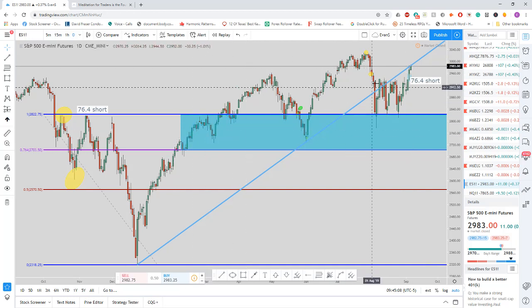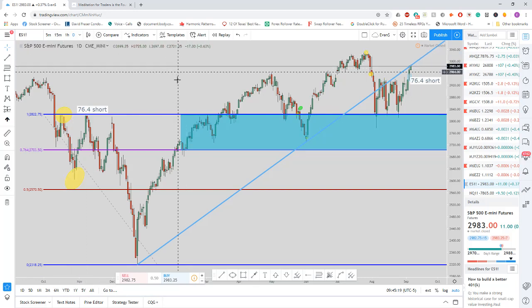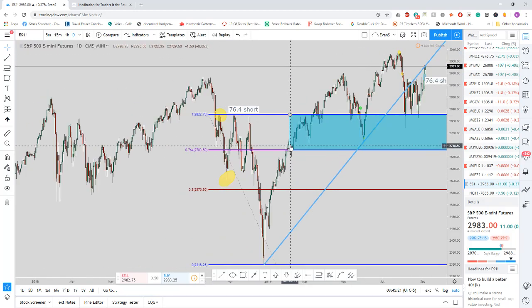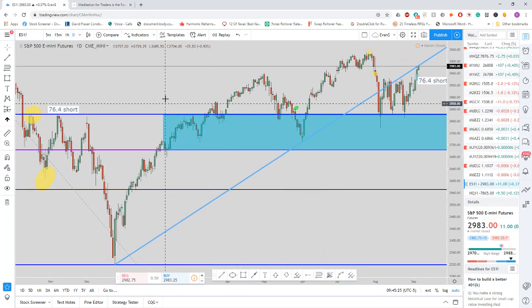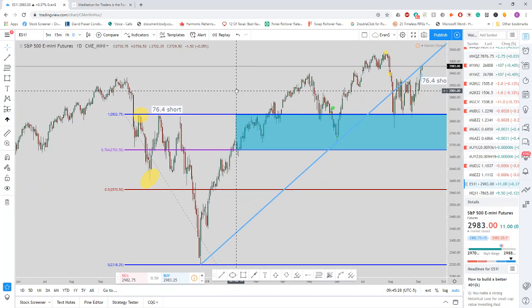It's hitting off that, and since it's hitting off that line, it broke the trend line, hitting that resistance. We saw the 76.4% short on the daily time frame, because this S&P 500 E-mini futures contract is continuous, so it doesn't end every quarter. You can see it here; it just keeps going and going and going. And obviously, you can't trade off of it, but it's just good to know when you're looking for market direction and setups.